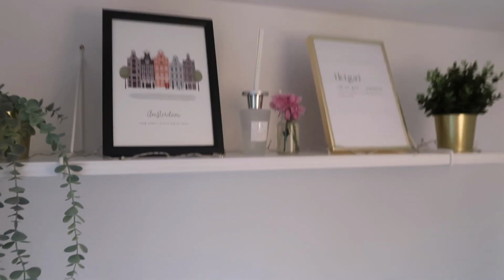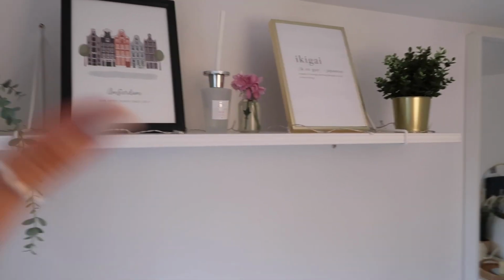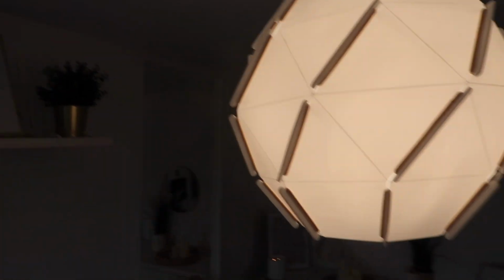But again, I just love how that looks, and it feels really fresh and crisp, and I love the mixture of all the colours up there. Whilst I'm next to it, this is my light shade. Let me switch it off so that it's a bit easier to show you.